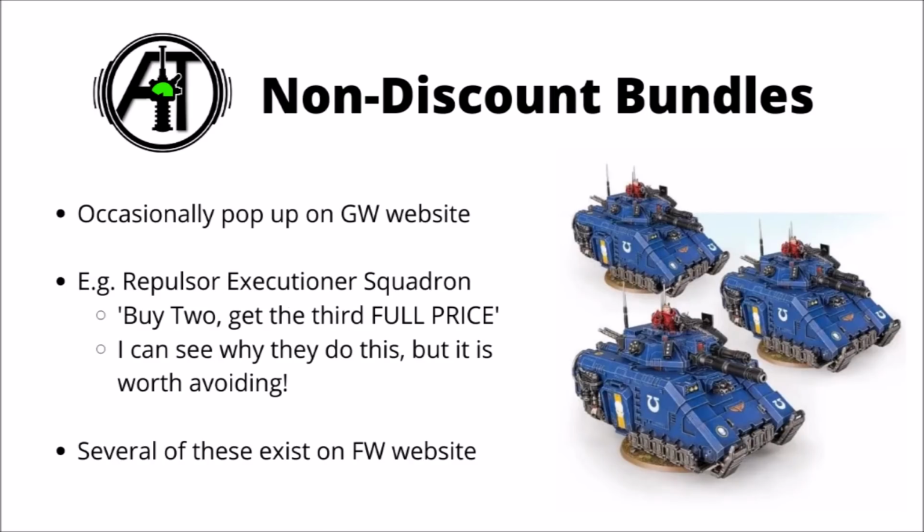From time to time, Games Workshop does offer some strange bundles on their website, which give you the strange deal of buy 2 of these and get the third one full price. For example, this Repulsor Executioner Spearhead, when it came out, was just basically 3 sets of the Repulsor Executioner box, and it cost you the same amount as buying 3 sets of the Repulsor Executioner.